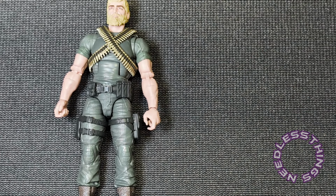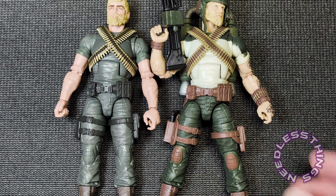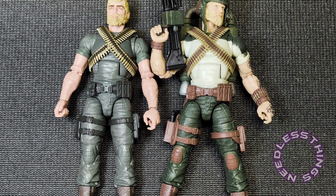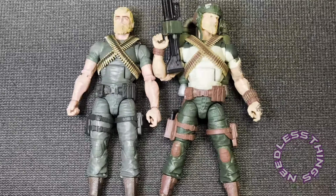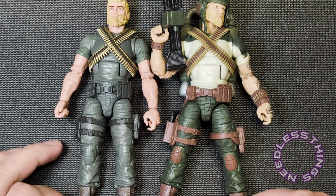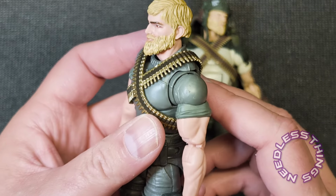Here is the original Classified Rock and Roll. So just to do a little comparison, I want to zoom out, but only a little. We'll just have to move it around in the frame. He's got a little darker blonde hair.